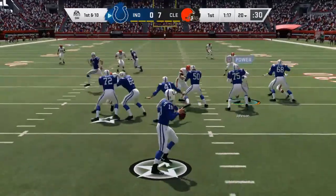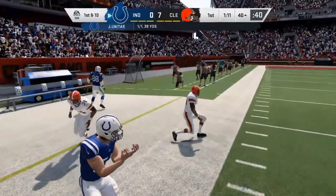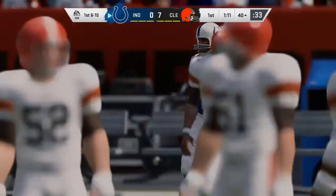They go play action here on 1st down. Oh, he's going to take a shot right away. Oh, this is taken in. It's complete. And he's able to get this to the 40-yard line before he's out of bounds. How about a 39-yard pickup?